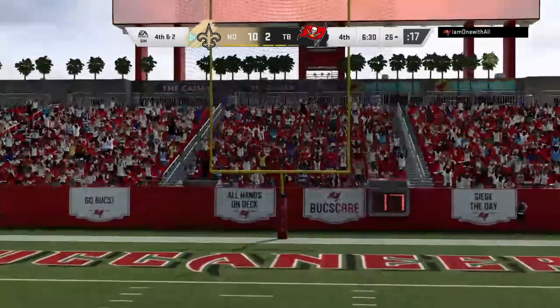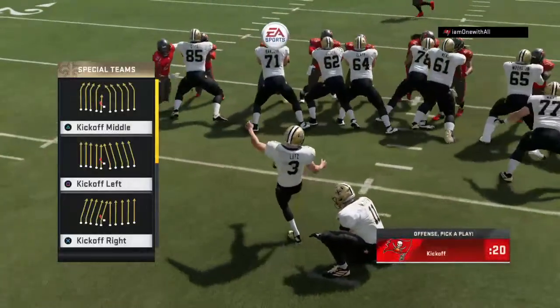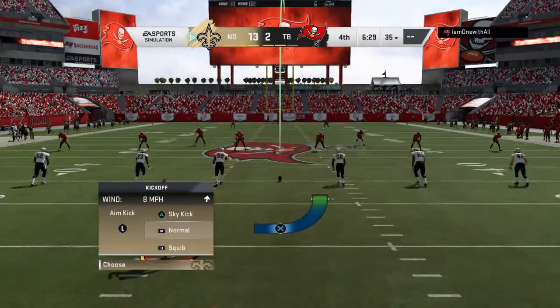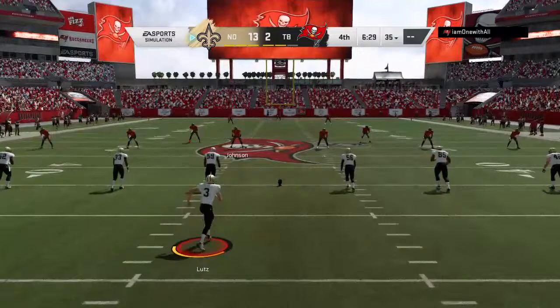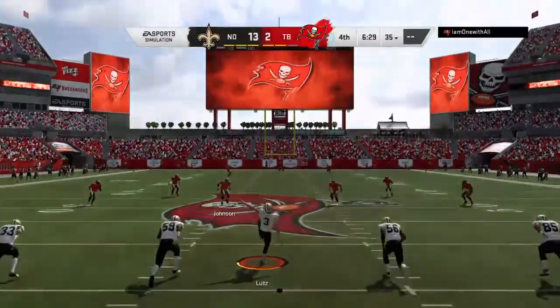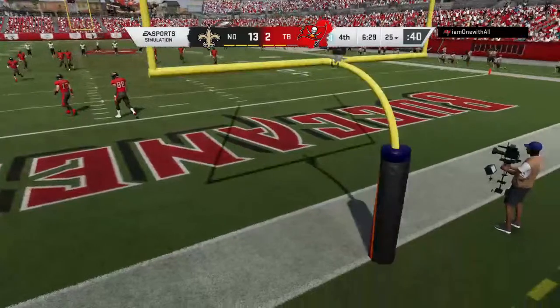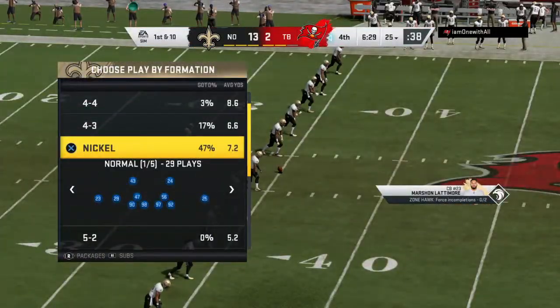The kick by Lutz is good. And that will extend their lead even further. So his second field goal of the game, and that could turn out to be the big one. Yeah, you have to make them score twice to beat you, and that's not impossible. But here in the fourth quarter, it puts their backs clearly against the wall. And that'll carry over the back line of the end zone for a touchback.